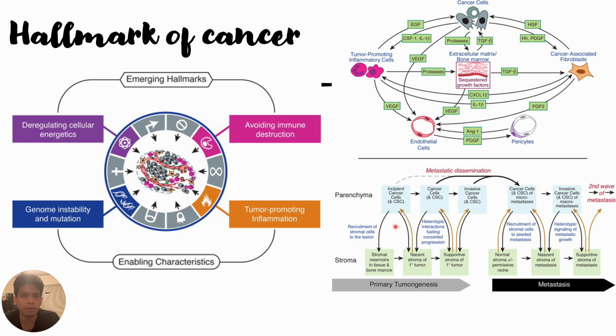The bottom panel is about the intracellular changes that occur within the tumor cells that help in metastatic dissemination. During primary tumorigenesis, the stroma helps in acquiring metastatic properties. The stroma refers to the tissues surrounding the tumors, with which the tumor interacts, and sometimes it also includes cancer associated fibroblasts. The stroma triggers the metastatic properties within the cells.